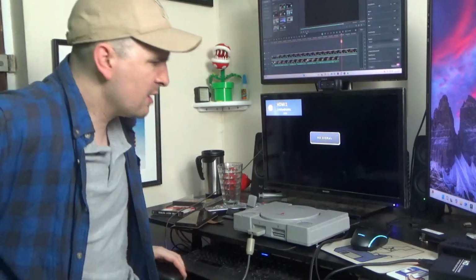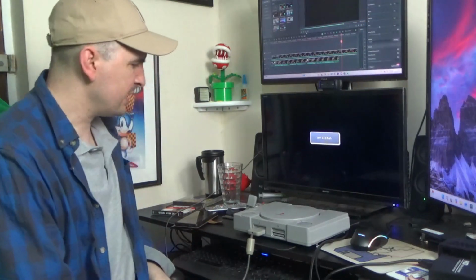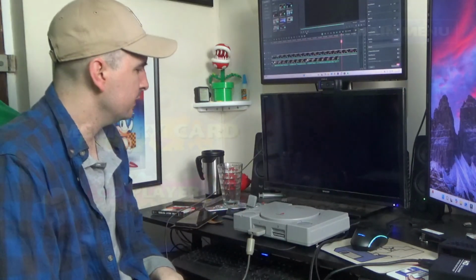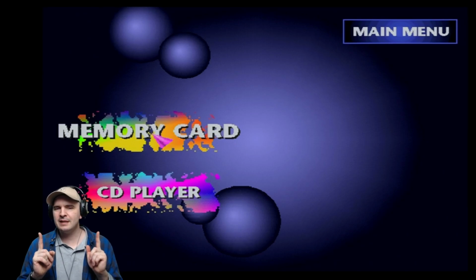It doesn't matter how many times I tidy this desk up, it always gets untidy. With a long play, a stream, or an unboxing video, it's untidy. Right, captured immediately, no hesitations.